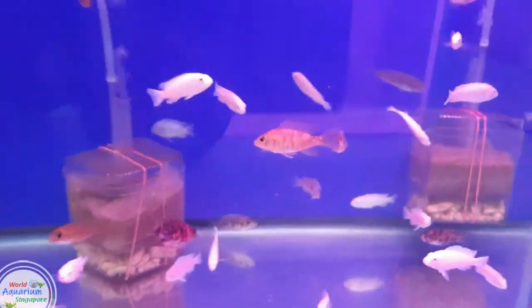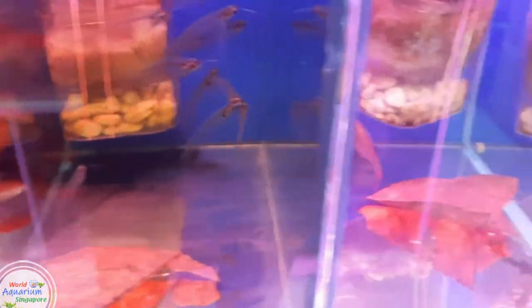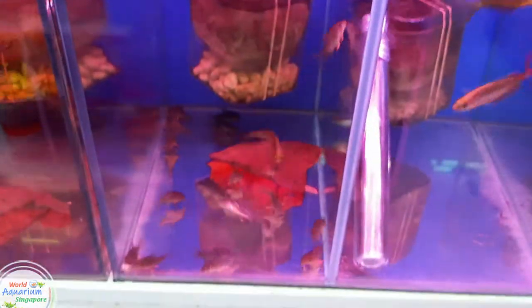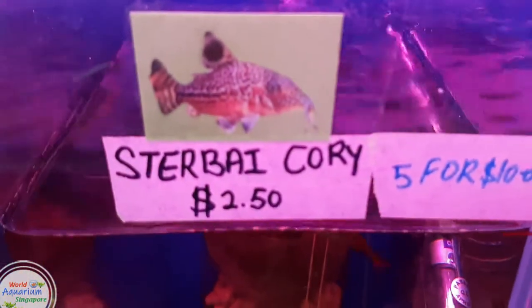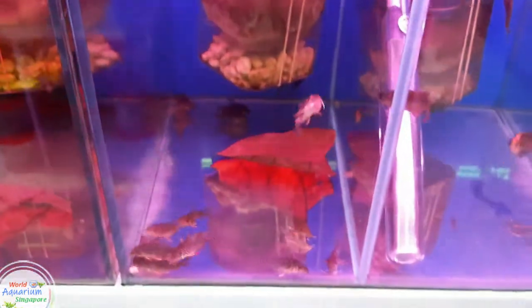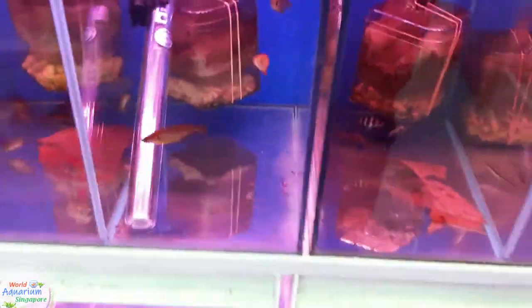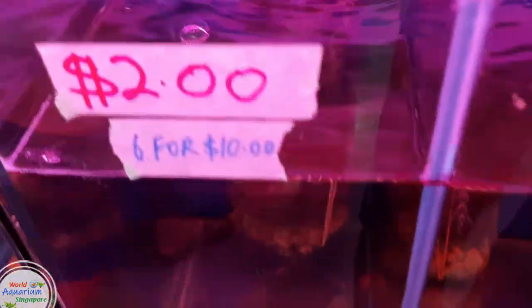$2 per piece. These are some cichlids, maybe Malawi cichlids. Congo tetra, $3, 4 for $10. Not very nice, as you can see. The glass catfish, $2 glass cat. These are the rainbow fish, corydoras, or they are mixed. At the bottom, they are corydoras. And inside, there's some more rainbow fish, red apple. And what is this? These are $2 fishes. This, I think, very nice.